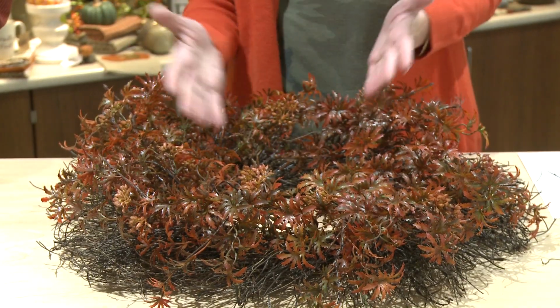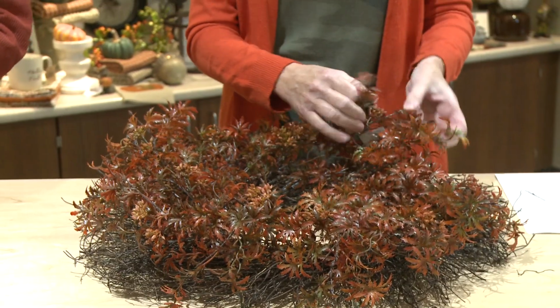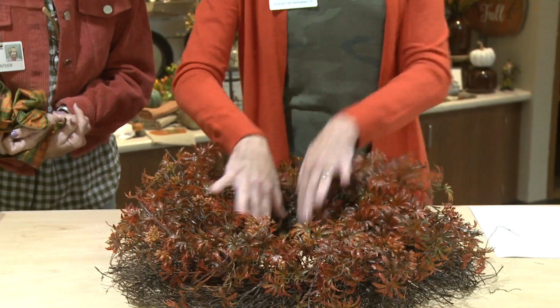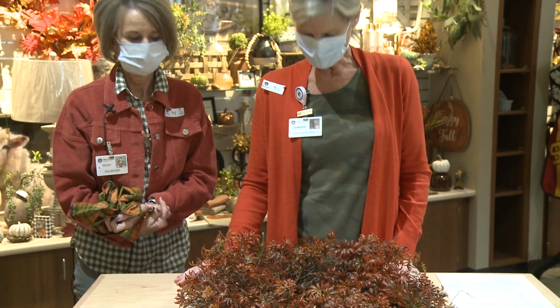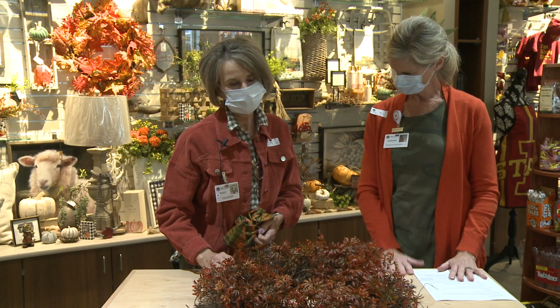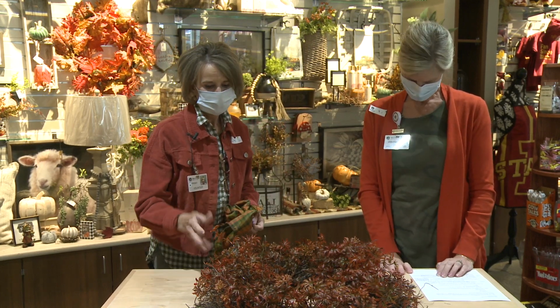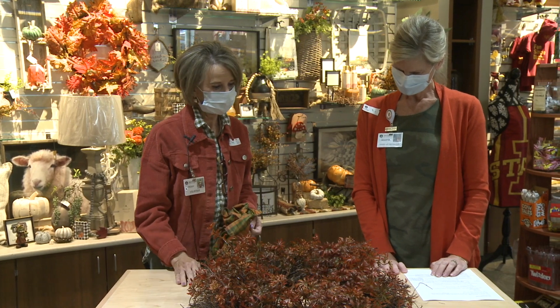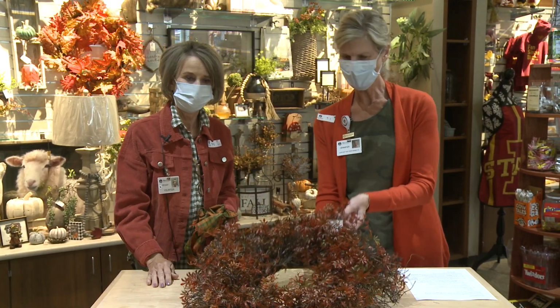If you have a hurricane light or even just a lantern that you want to put in the middle with a battery-operated candle or something, you could tuck that in the inside, and it just makes a wonderful dining room presentation on your dining table. And wreaths, I always feel like, are a great investment because you do have so many different ways that you can use them. You can use it as a door piece, but then as a tabletop piece, you kind of get two things for the one price.